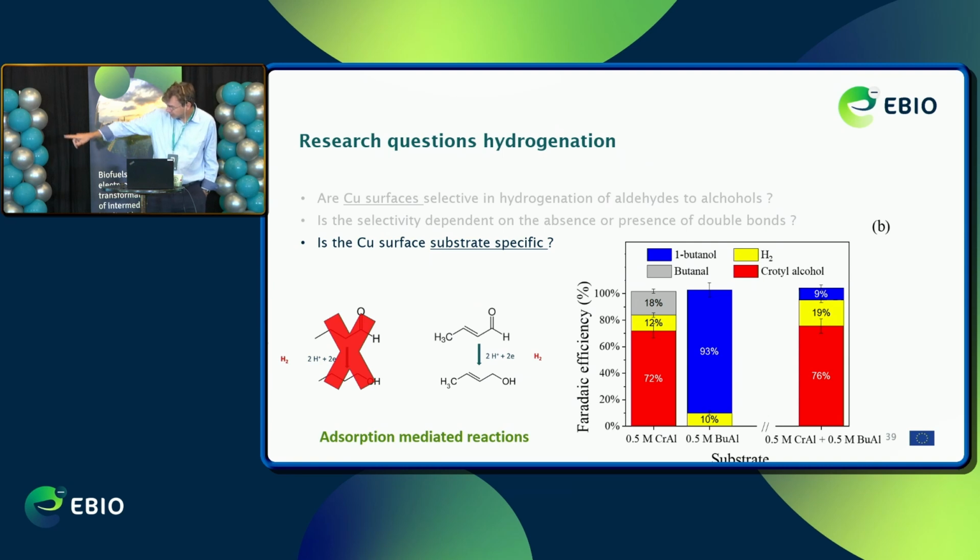The right bar now is the mixture, and you see that it's very similar to just crotyl aldehyde. So this shows you the surface specificity, or the reaction selectivity on the basis of the two components, is very selective towards the conversion of the double bond containing molecules. And the butyraldehyde in this case is hardly participating in the reaction. Of course, we wanted to understand why. Why is the crotyl aldehyde so much better converted over these copper surfaces than the alkane, the butyraldehyde?